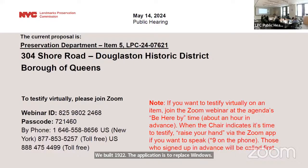Good afternoon, Philip Metropolis, architect, working on this window replacement. And thank you, commissioners. I apologize for all the architects who work in Douglaston. This application should be done under a master plan because typically what everybody does when they're replacing their historic wood windows is that they go to an aluminum clad window, and it's a change of material, and that's why we're here today to talk about the material change.